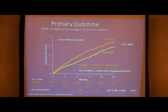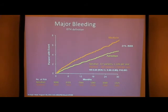And then lastly, as a pre-planned analysis, they decided to evaluate the difference in all-cause mortality and found that Apixaban significantly reduced mortality compared to Warfarin therapy. And it's the only agent so far to show that compared to Warfarin. All the other ones reduce stroke and things, but Apixaban is the only one that's shown a decrease in mortality. In terms of major bleeding, again, very positive results with Apixaban, significantly reduced bleeding compared to Warfarin by about 31%, so big drops.